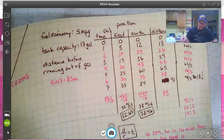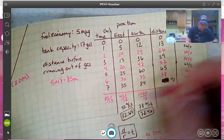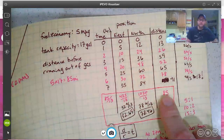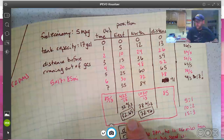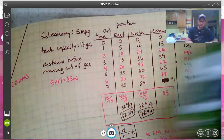So this is all kind of one big line here. At 85 miles when he runs out of gas, he's 78.46 miles north, 32.69 miles east. Anything else we were wondering about here? Oh, and it happened at 85/13 hours.